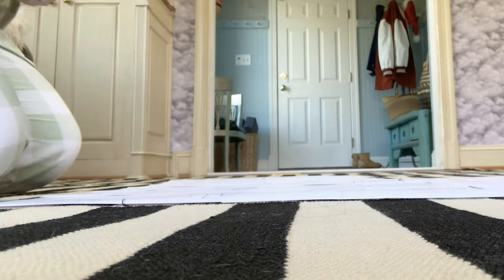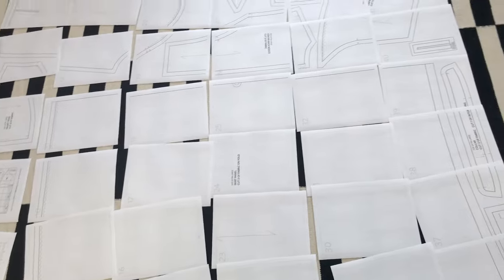Okay, so the pattern process was pretty simple. You just lay it out in numerical order and then tape it together and then you just cut it out.